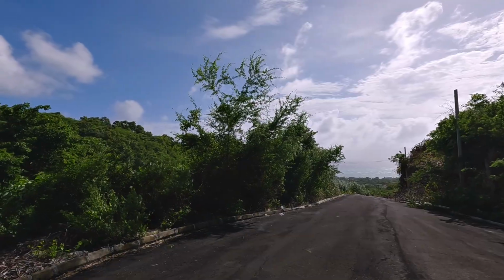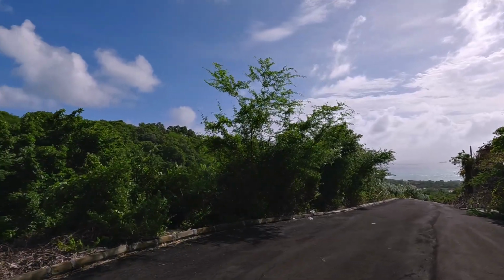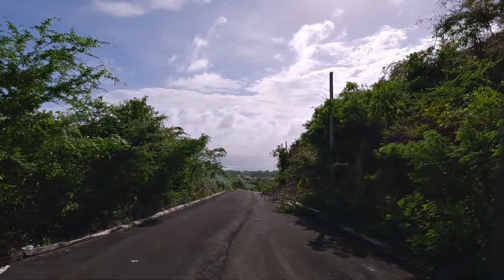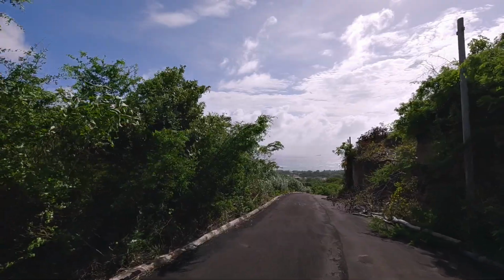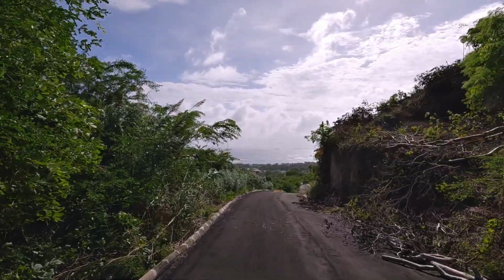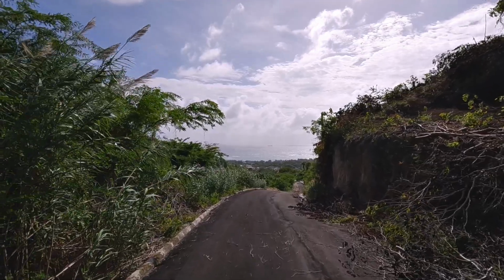Now if I put on a GPS version, I might be able to see all these, but to me it's hard to see where all the roads are on the GPS version while driving. This is something new. Oh yeah, it is so nice. Oh my goodness, look at the view. It's so nice. Oh wow.